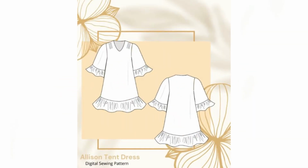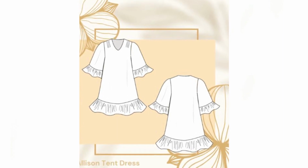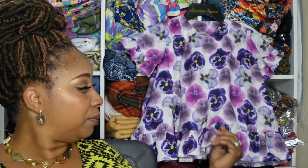So there's not more than one view for this pattern, it's just this one view, but this one view serves the purpose of the dress that is needed for the little girls, so that was okay with me. The fabric recommendations for this Allison tent dress are your cotton types, but you will need 54-inch fabric because of how the ruffle for the sleeve and the ruffle here at the bottom of the dress are cut on the fold.